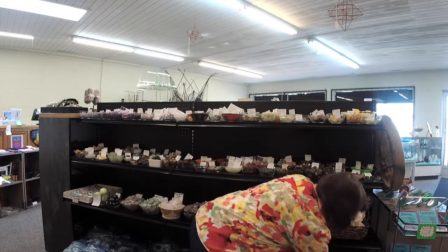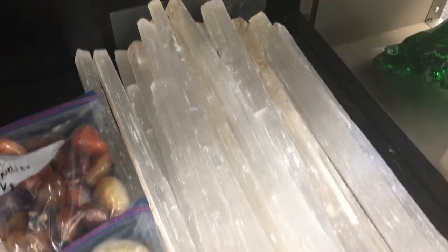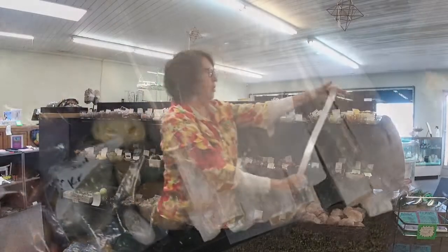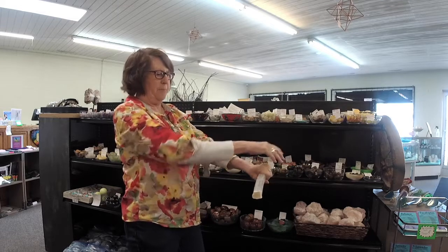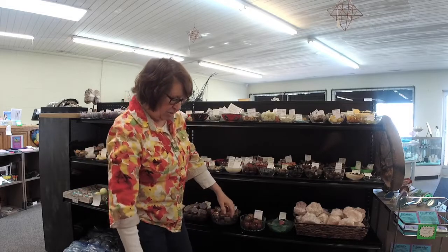And something else we have on this rack are selenite wands. These are large selenite wands. These are rough selenite. They haven't been polished. And selenite is actually a gypsum material. And selenite is great for clearing the negative energy out of all your stones. You could set it in the middle of a table and put all your crystals around it, lay your pendants across it. And this size of a wand is really good because you can wand your friends when they come in the door and be sure all that negative energy is gone.